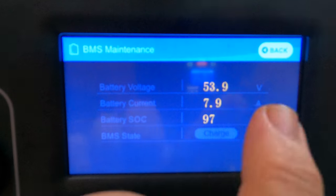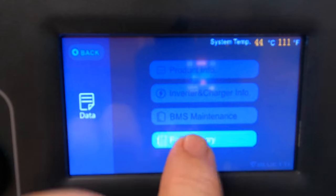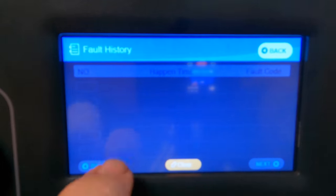BMS maintenance, 53.9 volts. It's just telling you the status of everything here. And of course our fault history, but we haven't had any faults, so there's nothing for us to worry about here. So perfect, we go back.